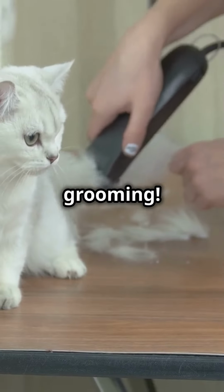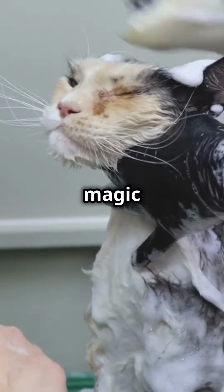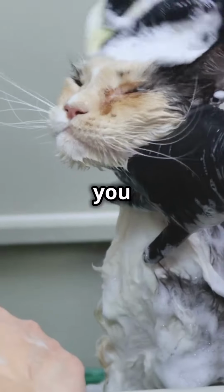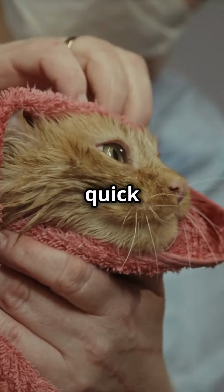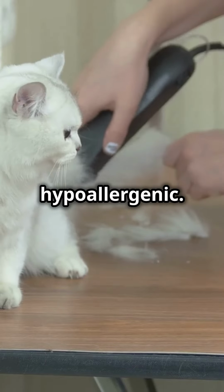Stop stressing about cat grooming. Let's make it fun and easy peasy. First up, the magic of baby wipes. Yeah, you heard that right. They're perfect for quick cleanups between baths. Just make sure they're unscented and hypoallergenic.